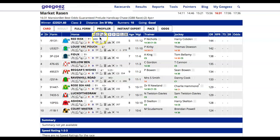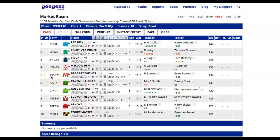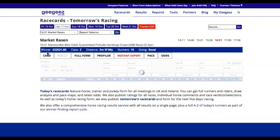Red Risk is up in class, second run in the handicap. Phil Kirby's is down 1 grade. Fidux is up 1 from his last run. Beggar's Wish is down. Ravenhill down 1 class. Rosie Haas up in class. Luck of the Draw up in class. Second run after a wind up for Courtmaster. That worked well last time. So there are the different things you can look at. Like I said, various different things you can look at in terms of trainer here.